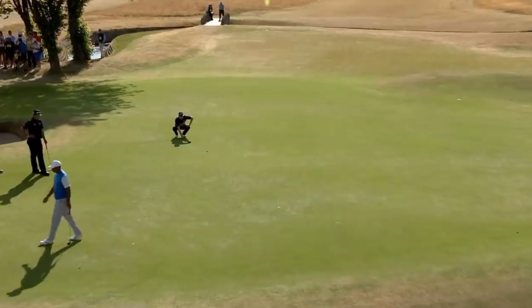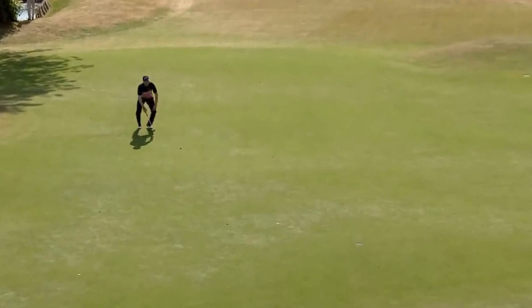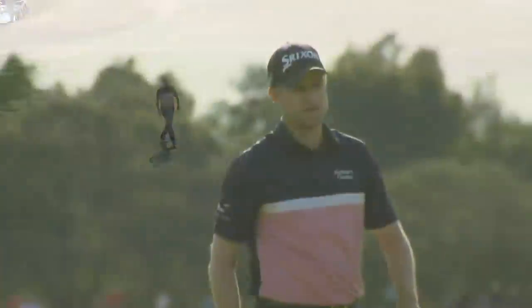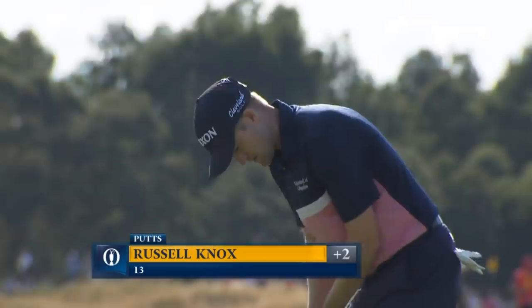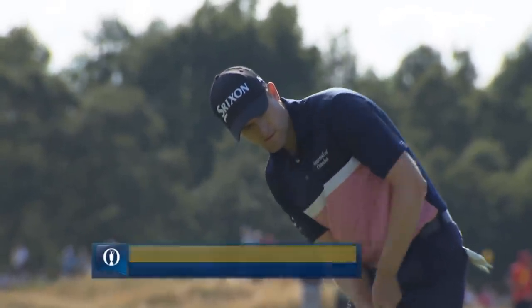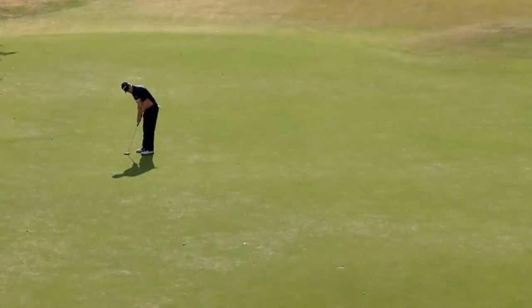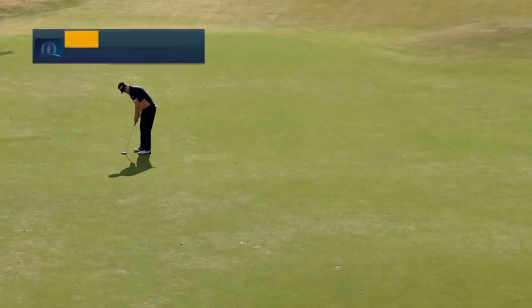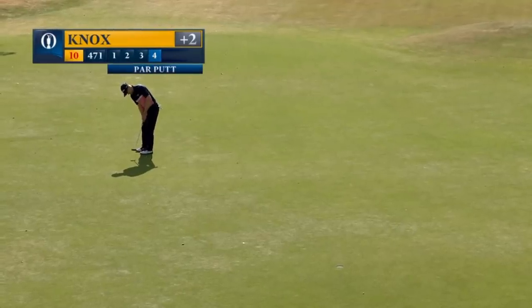This putt for Russell Knox, back up the slope. It will be quite a slow putt. Not a great deal of movement, a fraction favouring the right hand side. He made a few of these when he won two weeks ago.